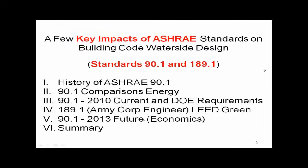As we work our way through this, there's a couple of things we'd like to make sure we try to hit. Basically, ASHRAE 90.1 is an old standard. It's been there for a while, so there'll be a little history of where it came from. And then as we go from 1975 to today, you'll see the comparisons of the energy usage of 90.1. And then we really want to zero in on 90.1 2010 because DOE has adopted that and stated it's going to become energy code, which is pretty daggone important.